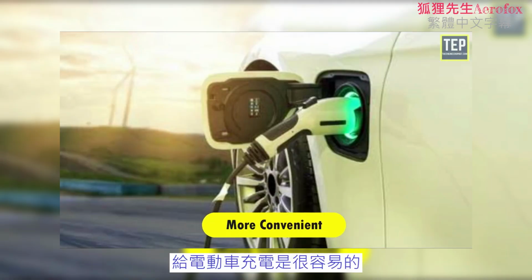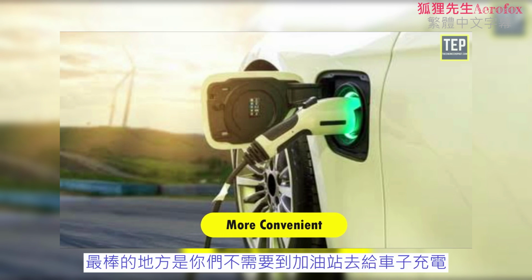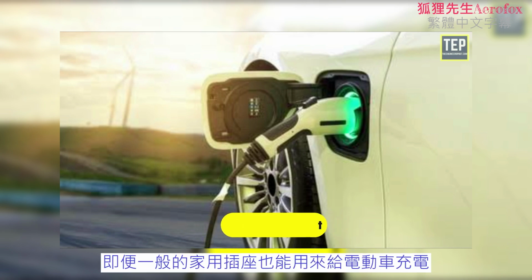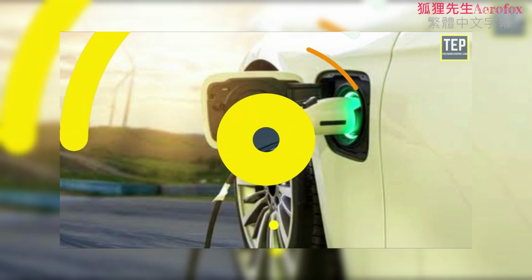Recharging an electric vehicle is easy, and the best part is, you won't need to run to the fuel station to recharge your car. Even a common household socket can be used to charge an electric car.